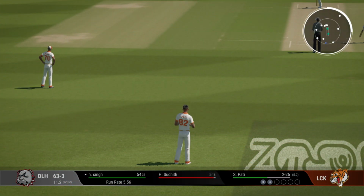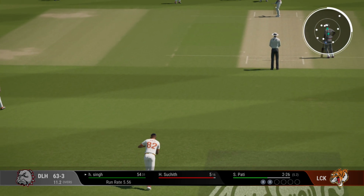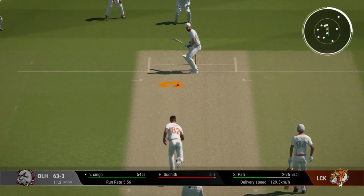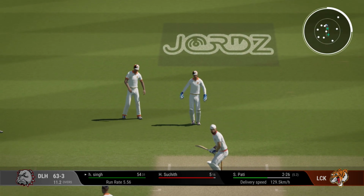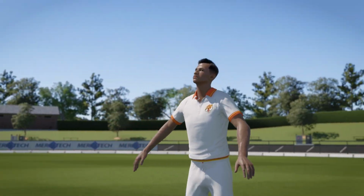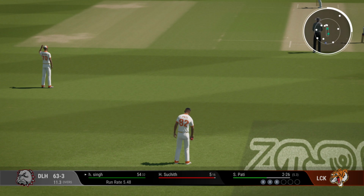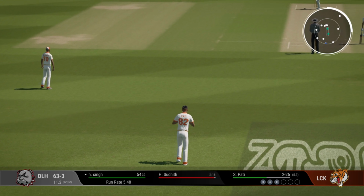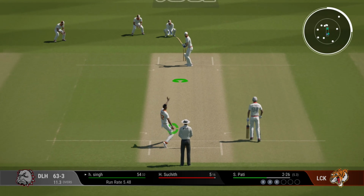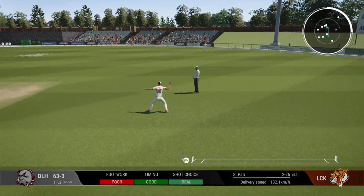Getting nicely settled at the crease now, would have been very happy with that last shot. A little bit of wobble on that ball, as it's safely taken by the keeper. Not enough on it to entice a shot, though. Couldn't get it through the field.